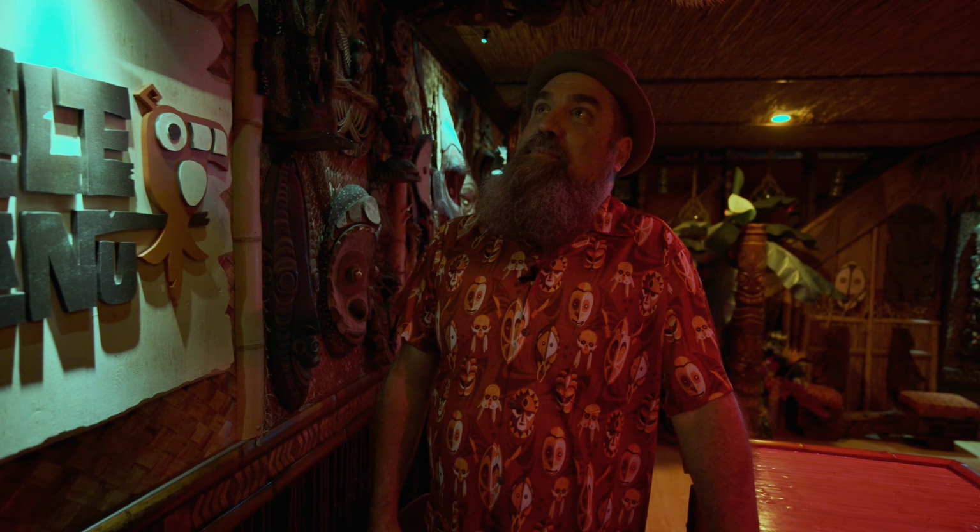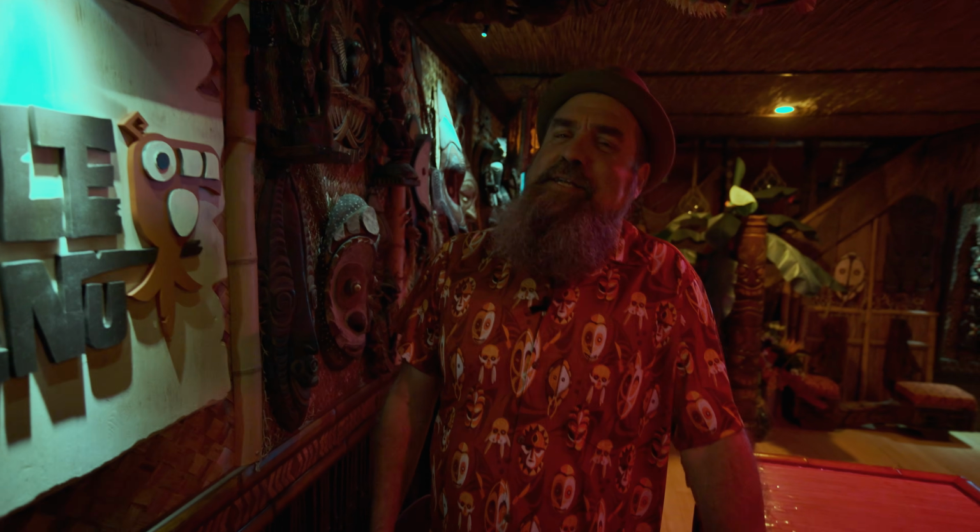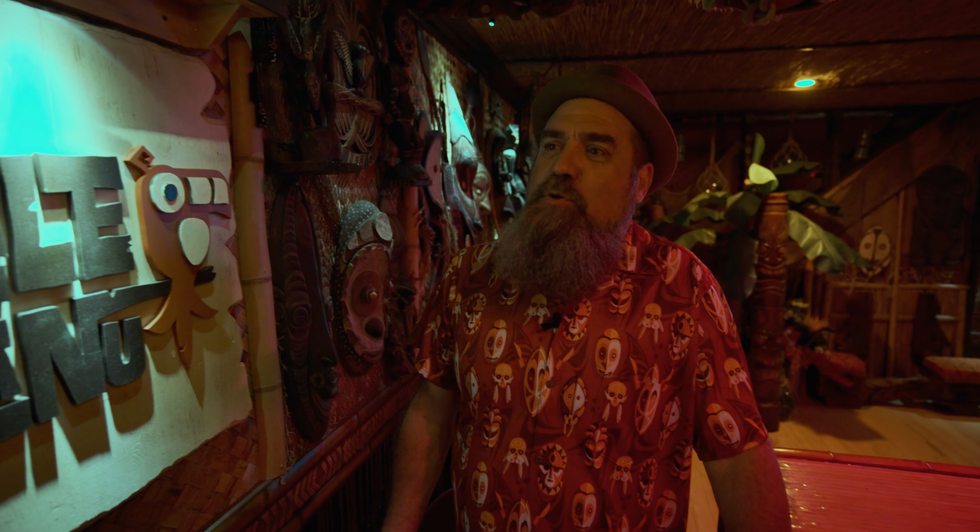Oh, you painted that guy. Yeah, that one. He's got that giant eyeball. Hale Manu Tiki Bar. Now, can people get the Hale Manu Tiki Bar mug? No. There's not enough for them to go around. There are a few out there in the wild, but there are only 17 made. Oh, you've got one. Somehow I got one.